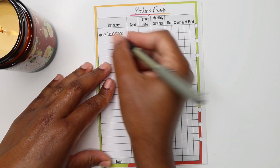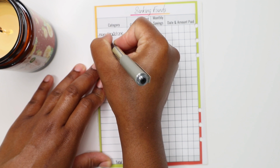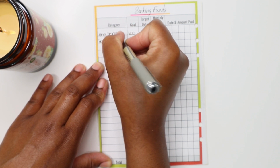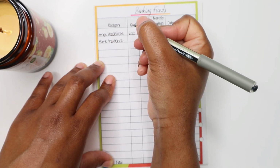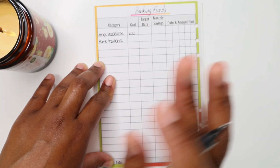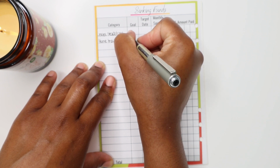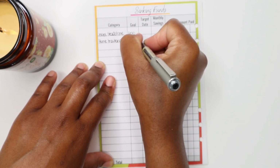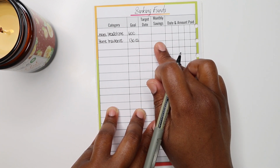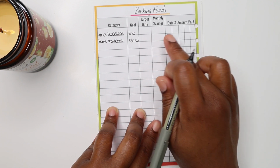We've also got home insurance. I did cancel my current home insurance because it was too expensive. Thanks to those of you guys who made me very aware that I could have gotten it cheaper. So I did do my research and yes, I could get it cheaper. So what I'm going to do, I'm going to put the goal at around £130. I'm not sure what my target date is yet. And my monthly savings, I'm not pretty sure how much that is going to be. So I'm going to leave those two blank.